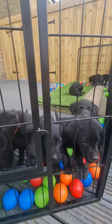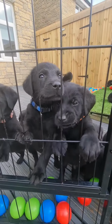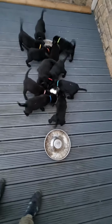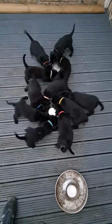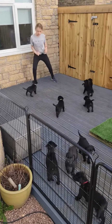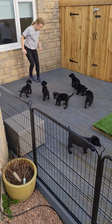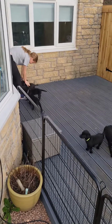They're now about 6.5 weeks old, so a week and a half before they go to their new homes. You can see they're all confident and curious puppies. My daughter's acting like a bit of an idiot here, but they're all quite keen to see what she's up to. None of them are scared. They're all confident little pups.